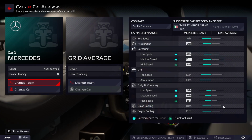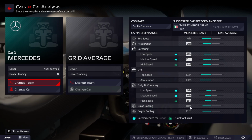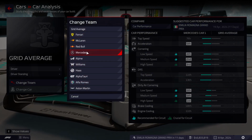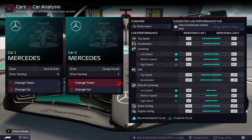Look at that. You want to see how we're doing grid-wise? Okay, so Nick's car is 18th best on the grid. George's car, well, basically the same. I'll just show that right there. Change the car number to two. Look, it's 19th on the grid.